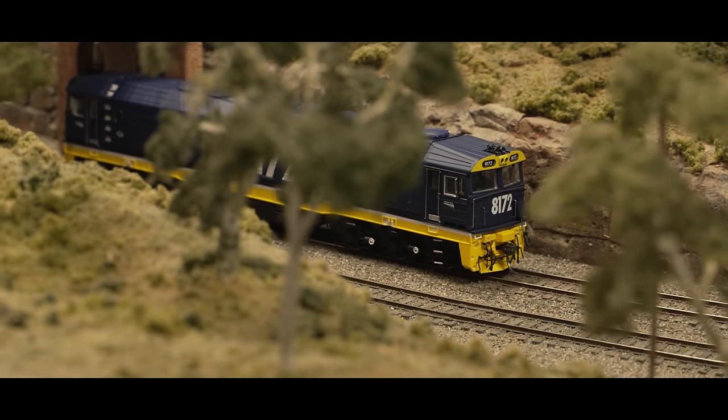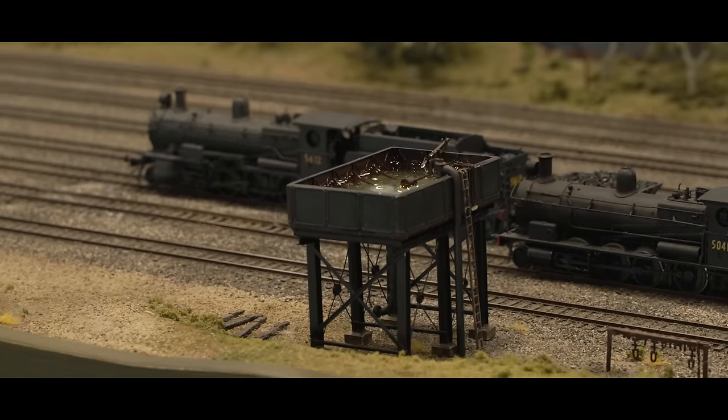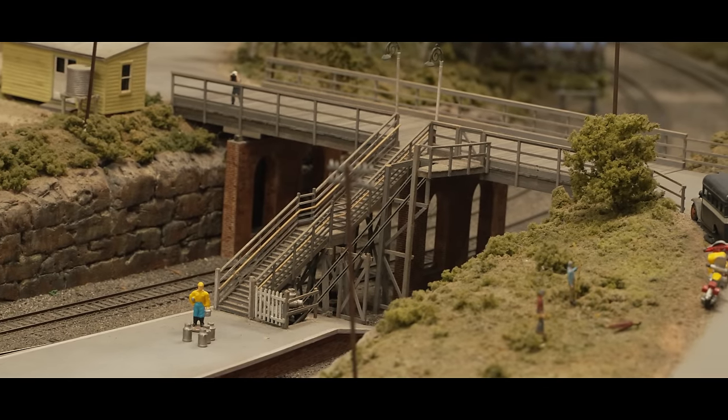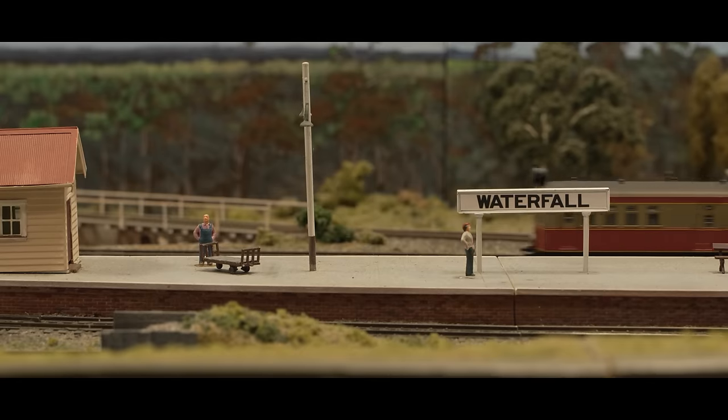Waterfall by the Illawarra Model Railway Association. Waterfall Station is 38 kilometres south of Sydney's Central Station, on the outskirts of the metropolitan area on the Illawarra Line. This exhibition layout is a representation of Waterfall Station Yard in the 1960s.